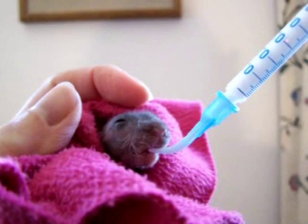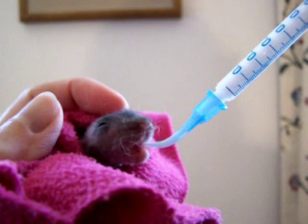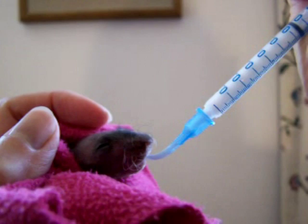hours around the clock. Since most animals do not survive when they are fed cow's milk, Frizzy is given a special formula which works well for baby rats. Also, Frizzy's formula is warmed up before each feeding.